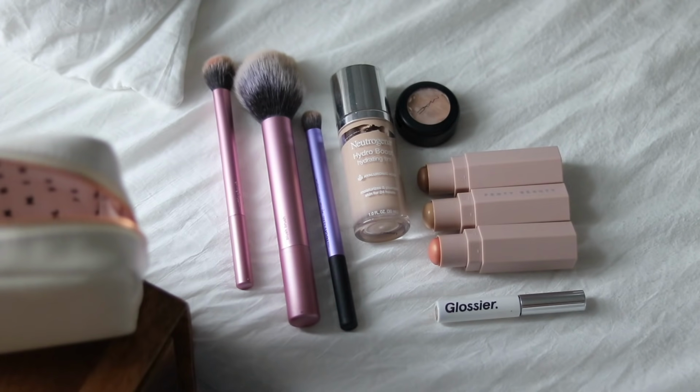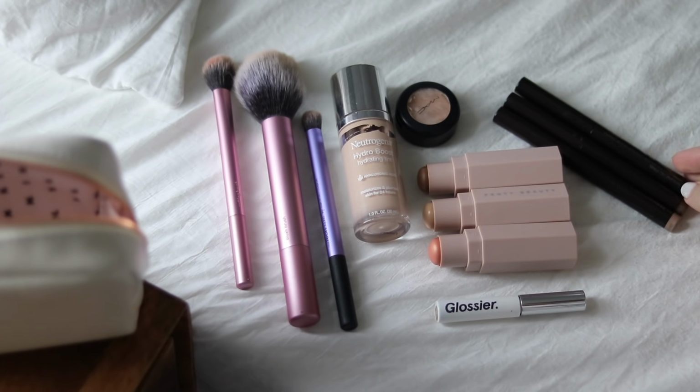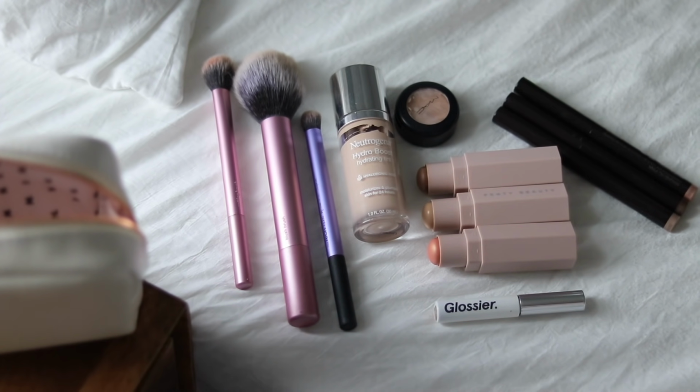Also, I don't want to have to use like 30 different brushes. You know what I'm saying? With the cream eyeshadows, I literally can get away most of the time with using one brush, two max. So you all know my stance for eyes and eyeshadow. It's always going to be these guys.